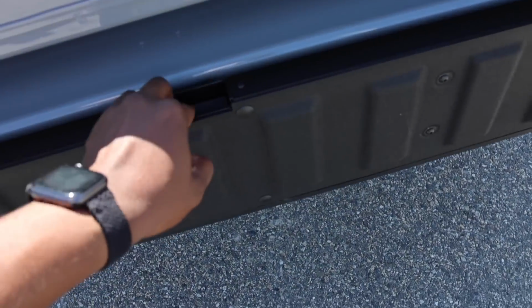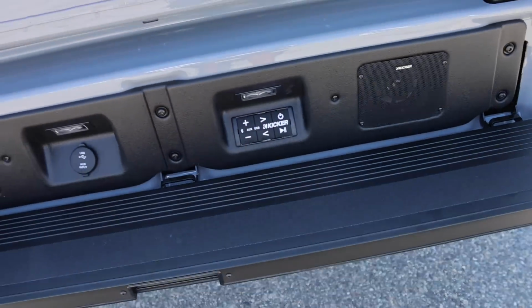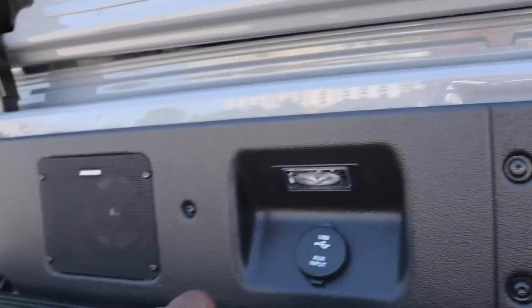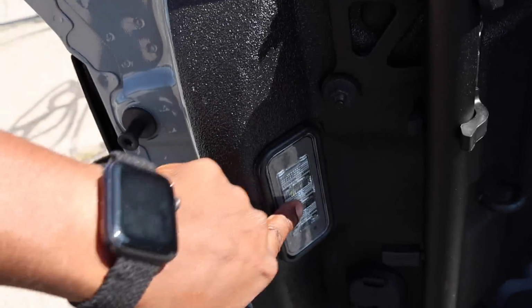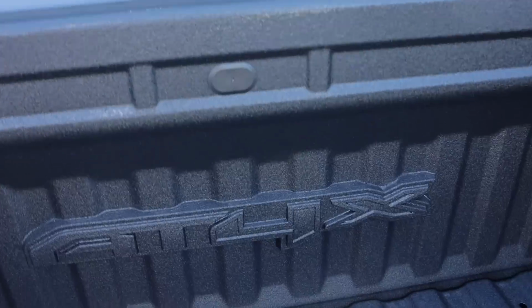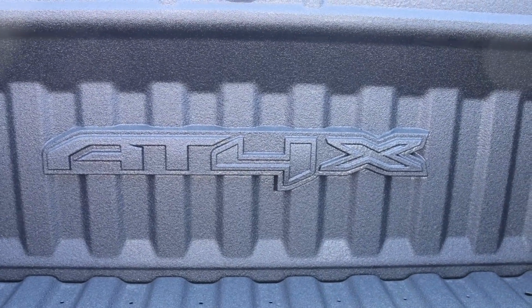And let's check out what's hiding under here. Kicker sound system. This one does have the lights too out back. 5th wheel prep package, 4 and 7-pin, bed lights. And they do have your cameras right here with a sliding glass. And they stamp AT4X right here.